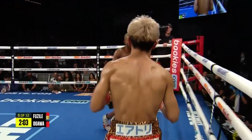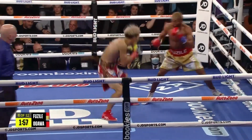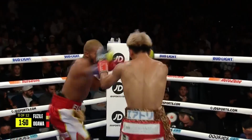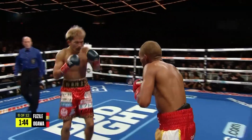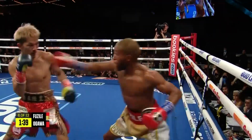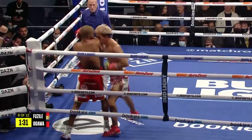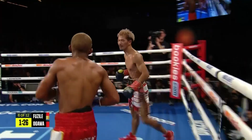Ogawa caught him with the left hook there as Fuzile scrambles back to his right. Would you like to see Fuzile try and push the action forward instead of always going backwards? I don't think that's his game. He's got to stick with what he does best. That's counter-punching, fighting on the move. You can't sit there and trade punches with Ogawa. It's too close a fight at this point to start going for broke. Yeah, I think he should get out of this round and restart in the second half of the fight. He may not be able to restart. It might be all over if Fuzile doesn't get out of the corner.